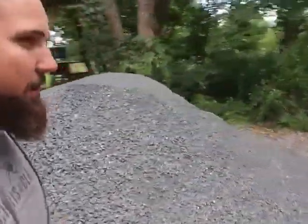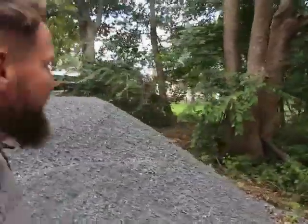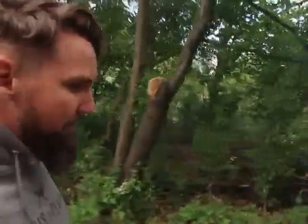So we got this in here for now. I'm not quite ready for it, so I'm just gonna let it sit for a little bit. And we're gonna go finish planting posts. And then we'll be ready to spread some gravel.